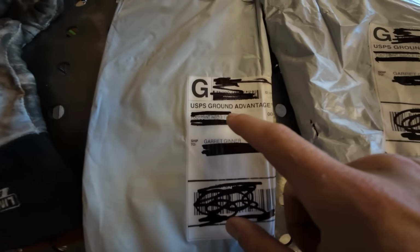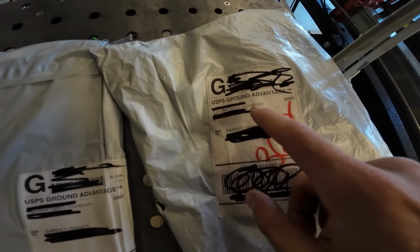What's in the box? I can hear you guys asking through the screen. They're not even boxes, they're bags. You can see that, right? Footprint insole technology.